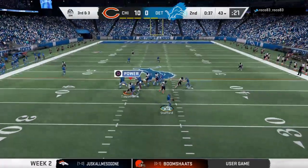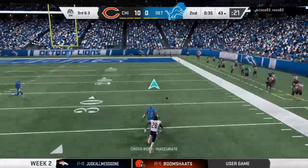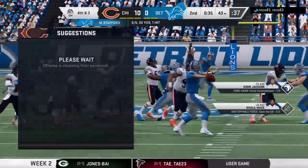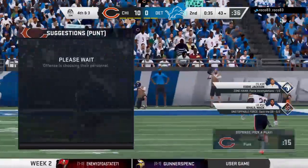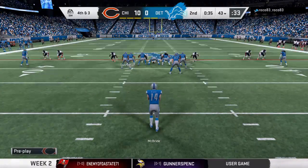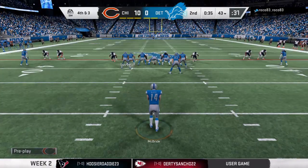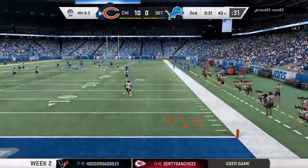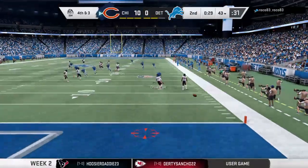Stafford. And unable to connect. Incomplete. I'll give them credit. They took their shot, but it's going to bring up 4th down. And what did we talk with them about prior to the game? Their ability to move the chains, pick up first downs. So far, 0 for 3 on 3rd down. If that continues, they'll have little chance of winning this one.